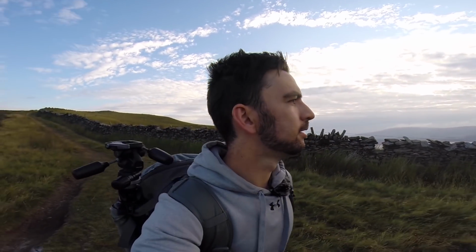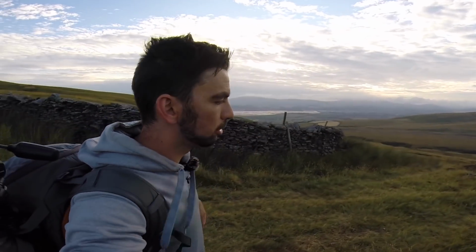This isn't normally the way it works. Normally the view from the car park is kind of lame in comparison to what you can walk to. But this time I should have just stayed at the car. We've still got an hour and a half-ish until the sun properly goes down now. So I'm just going to keep on walking for a bit anyway, and then we'll go back there if we need to. I reckon once we get down here, that view will open up.